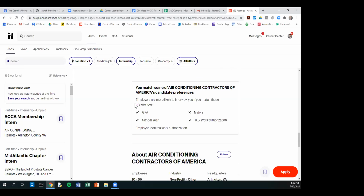Down here is another really powerful part of what Handshake can do, but it can also be limiting on what students apply to. So this is both a word of encouragement and a word of warning. Employers can select preferences for the students that they're looking for in internships. So it shows up here in this box. You see that my GPA has met what they've set as their preference. My school year has met their preference. My work authorization has met their preference, but my major does not meet it. So I meet 3 out of 4, which makes me a pretty decent candidate, but the major thing is pretty important for a lot of employers.